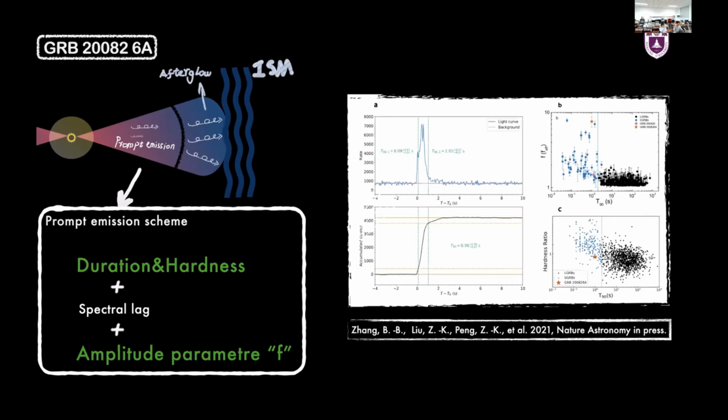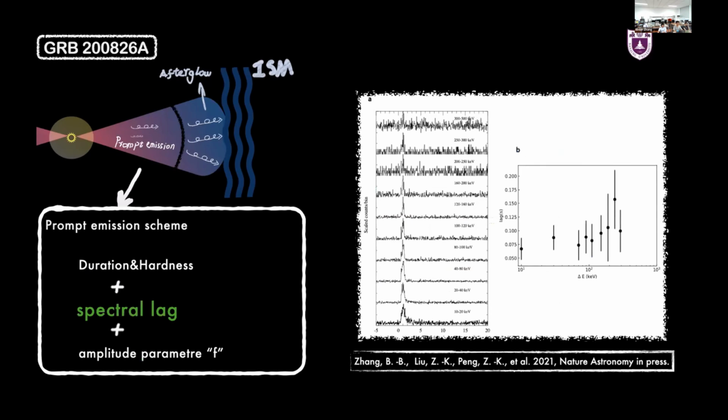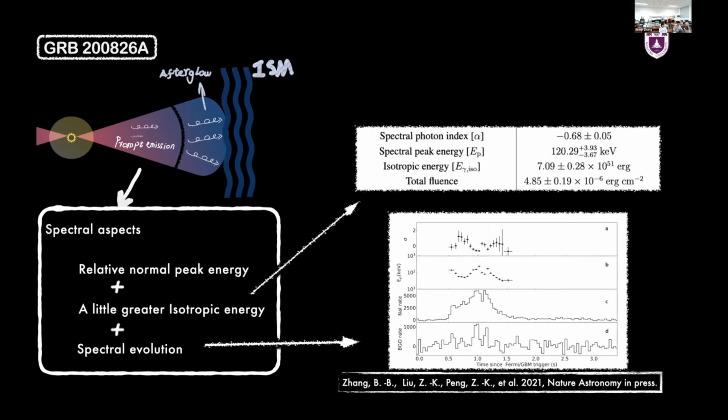Okay, until now, these things could end up as a usual short GRB story, but you never know when we are about to go smoothly over the properties of 200826A, such as its spectral lag, a relatively big value, which behaves weirdly relative to a typical short GRB. And what's more intriguing is its other physical nature. Okay, let's move to the next step. That is spectral analysis. Spectral analysis also gives us crucial clues, like the peak energy, the spectral evolution and other spectral features. 200826A exhibits not too many deviations from the short GRB population, except a little bit high isotropic energy.